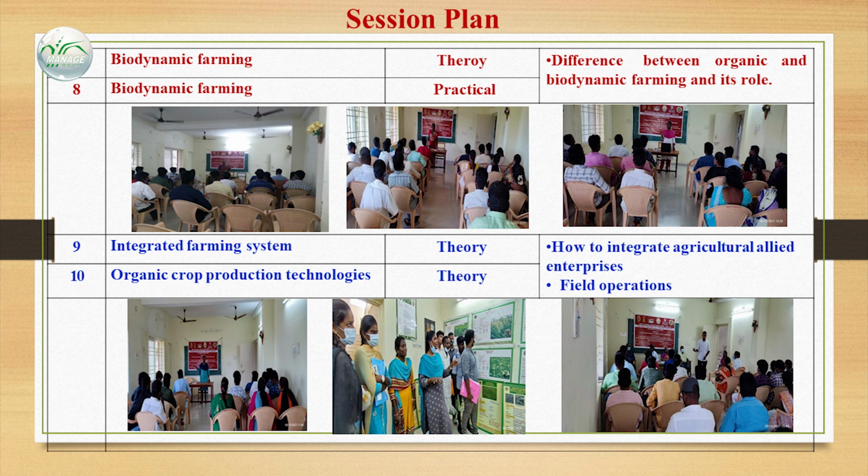And then organic crop production technology. Luckily the crops we are dealing with are the millets. Naturally they are the least input requiring crops when compared to some other crops like sunflower or maize, which require more input and fertilizers. Luckily these millets, small millets especially, require very minimum input and nutrients. So to start with organic farming, they can go for the millet crops. And we have told them for each and every crop, so for millets, how they can go for the organic production technology.